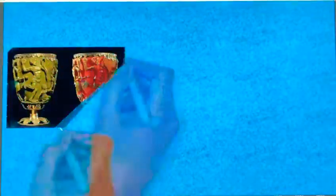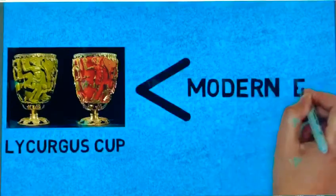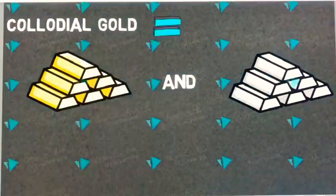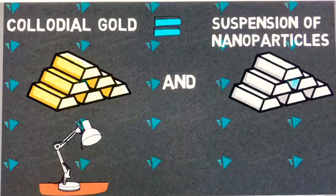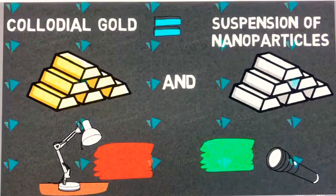Another example of nanotechnology being used before the modern era was with an artifact called the Lycurgus cup. This cup was made with colloidal gold and silver. Colloidal gold is a suspension of gold nanoparticles in a solvent such as water. This allows the cup to be green and red, depending on where the light falls.